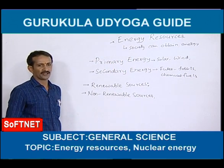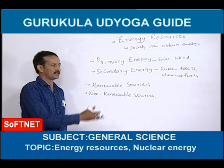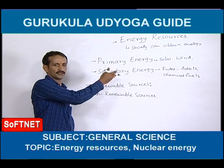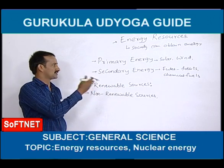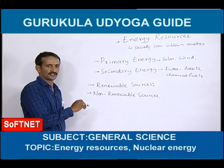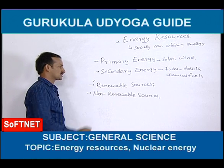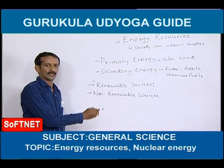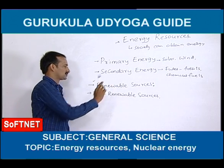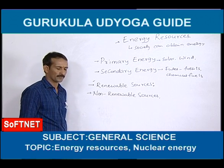Fossil fuels and chemical fuels come under secondary energy resources, as these are not available in nature naturally. That's why they are called secondary energy resources. Of course, based on the regeneration of energy resources, these resources can be reclassified into two areas: renewable energy resources and non-renewable energy resources.